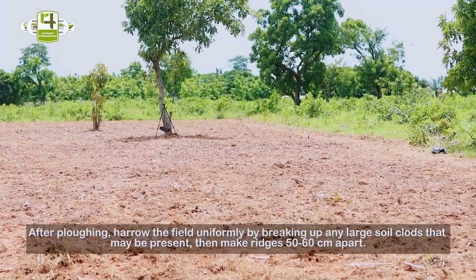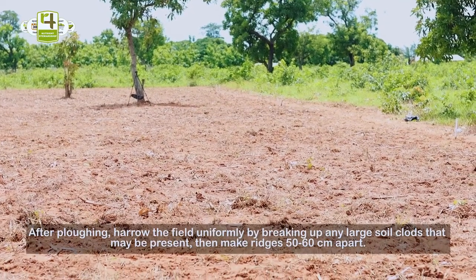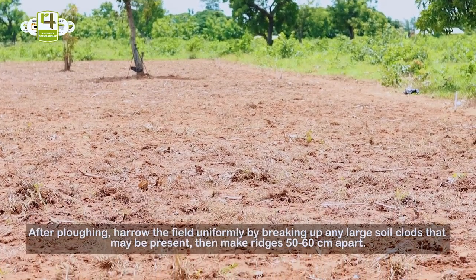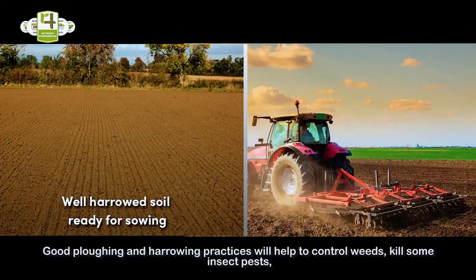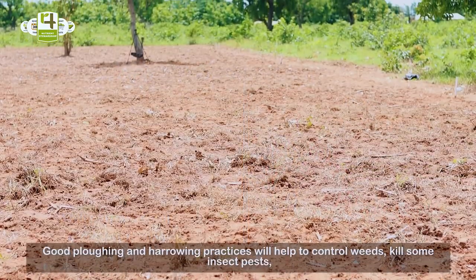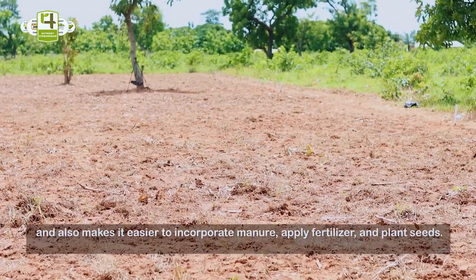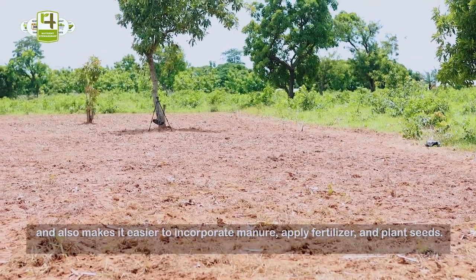After plowing, harrow the field uniformly by breaking up large soil clods that may be present, then make ridges 50 to 60 centimeters apart. Good plowing and harrowing practices will help to control weeds, kill some insect pests, and also make it easier to incorporate manure, apply fertilizer, and plant seeds.